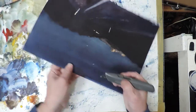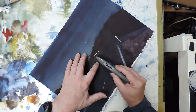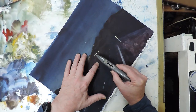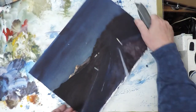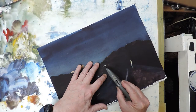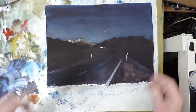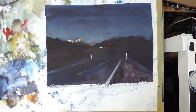Couldn't see the stars, so I've just increased the size of those a little bit, and the angle of the car headlights is sort of pointing upwards, so I'm trying to maybe make it a little bit more horizontal, but that's something I really don't want to mess about with too much, so I'll just leave that without having changed very much. But I think that's acceptable.